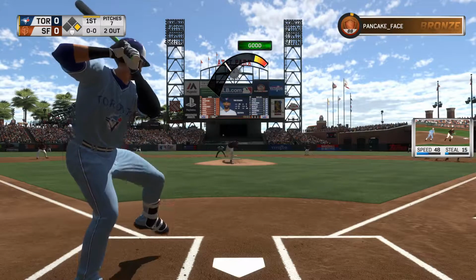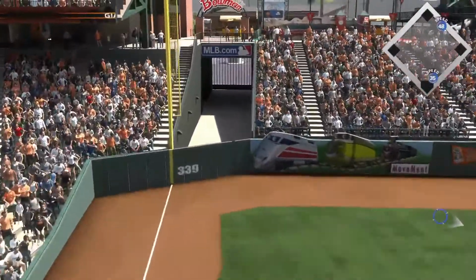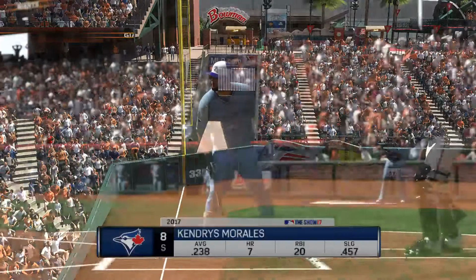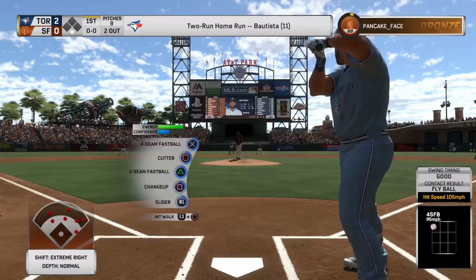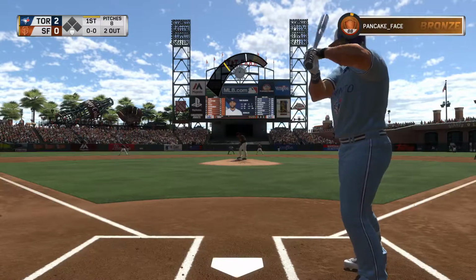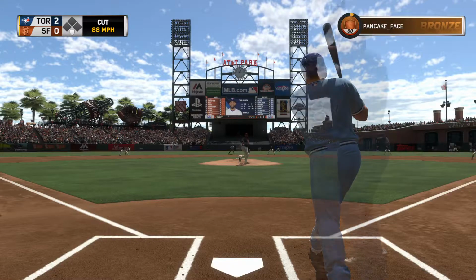First pitch of the at-bat. Oh, and he gets a fastball up in the zone, and he hammers it out to deep left field. And this baby is gone. A home run. Here's Kendrys Morales. He brings a rather ugly .230 batting average into this one. Morales. Oh, had him chopping at that one.